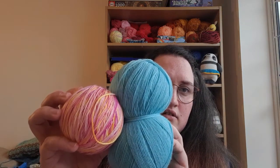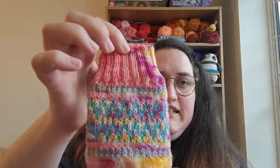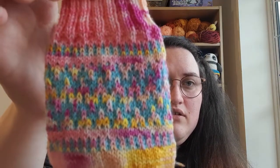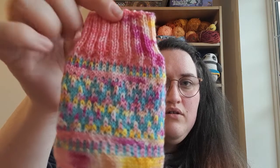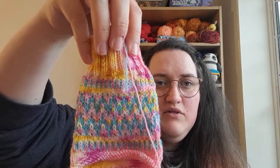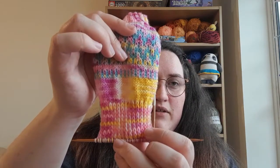Okay, so that's the two colours together. And here is a sock. I have done the cuff and the ankle, and I've started on the heel flap. So if I show you the back. So again, another zigzag pattern, a bit different this time. There we go. Nice simple pattern all the way around. And like I say, I've just got onto the heel flap. Need to make the heel flap a little bit longer.